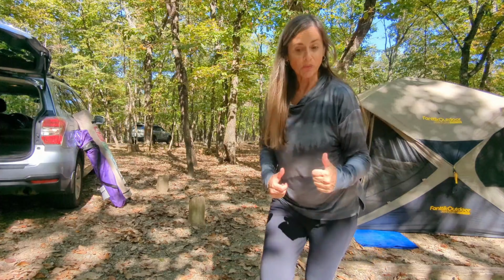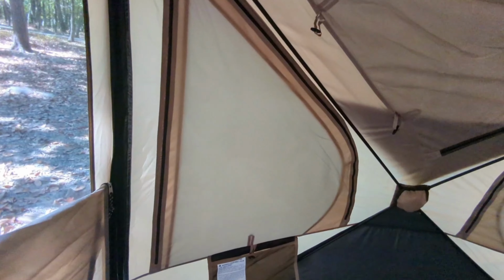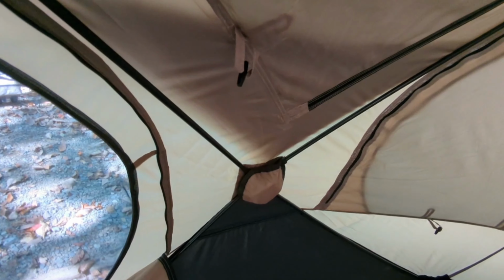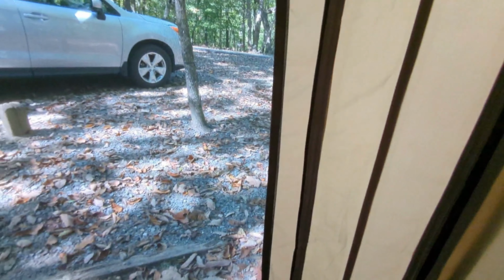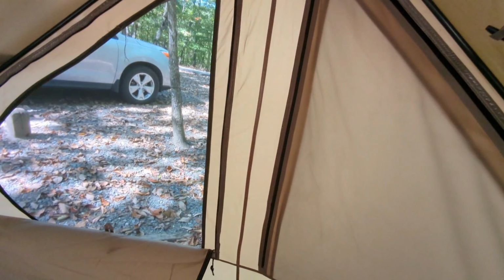Time to make this hut a home. All right, let's get some ventilation going on in here first. This is the first time I have set this up by myself. The first time Steve did help me a little bitty bit. But this is the first time she's being used. So we'll see how it goes.